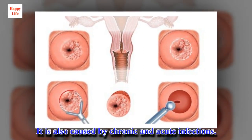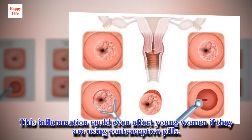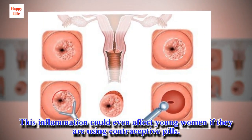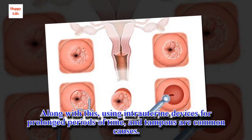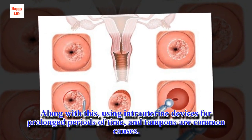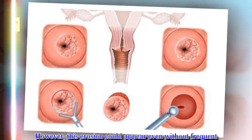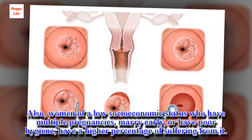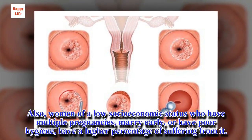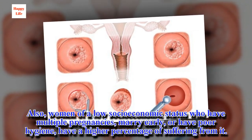It is also caused by chronic and acute infections. This inflammation could even affect young women if they are using contraceptive pills. Along with this, using intrauterine devices for prolonged periods of time, and tampons are common causes. However, this erosion could appear even without frequent use. Also, women of a low socioeconomic status who have multiple pregnancies, marry early, or have poor hygiene, have a higher percentage of suffering from it.